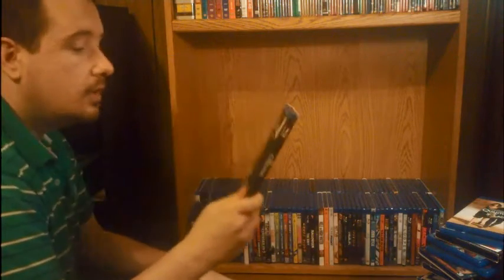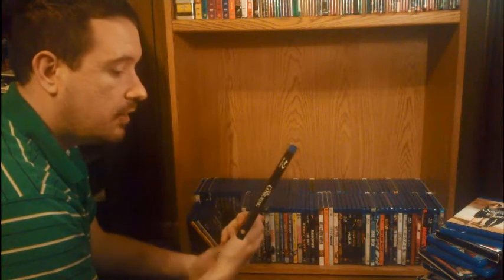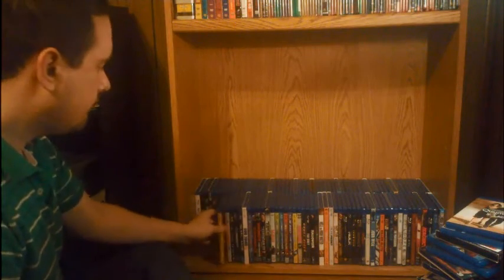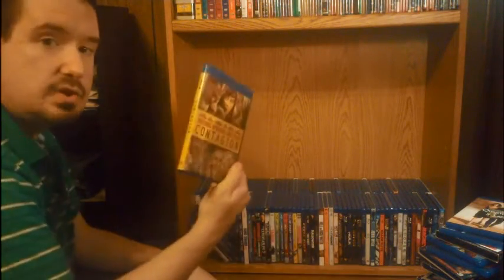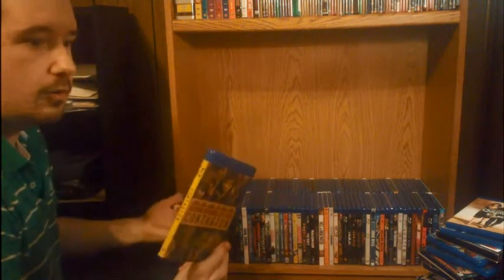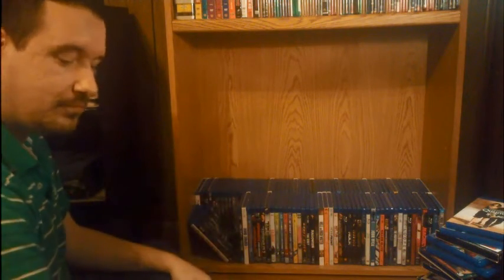The Conjuring, one of the best horror films that I've seen in years that brought back a lot of classic 70s horror. And no, I don't own the second one yet, but I will soon. Contagion, a very great medical drama that deals with a lot of real-world paranoia of what it's like to basically always wash your hands and try not to get sick. Great movie.